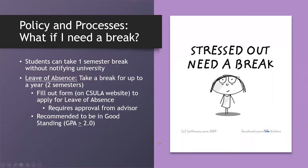What happens if you need a break? Let's say your first term, you struggled, you didn't do very well, but you need a break. If you decide to take the next semester off, you can do so, no questions asked. You don't need to notify us or the university.